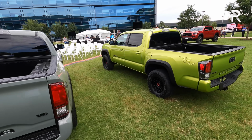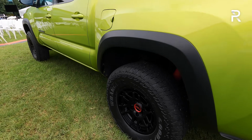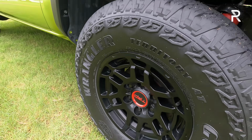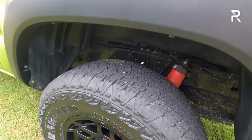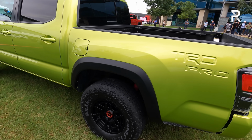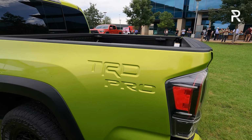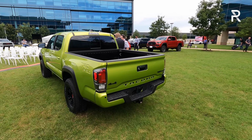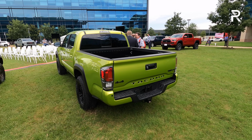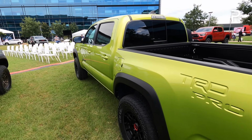Really, the TRD Pro has a lot more of a unique look to it. These wheels have been redesigned for 2022. They're a 16-inch wheel with the same Goodyear Wrangler Territory all-terrain tires. You can see the Fox suspension has also been upgraded this year, and there's this new TRD Pro stamped into the actual tailgate, which gives it a really unique look to it, along with the TRD badging and the Tacoma badging that's now in black, which again is kind of going with today's theme of vehicles.